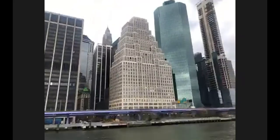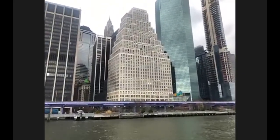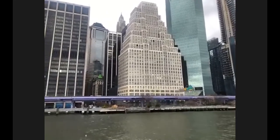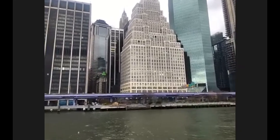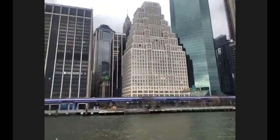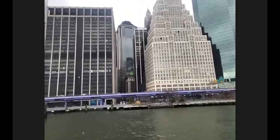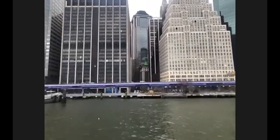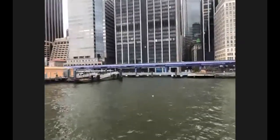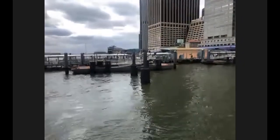Yep, right there. 120 Wall Street, built in 1930, finished in 1930, along with a lot of other iconic buildings. And for a long time, it was really the only tall building on the East River waterfront. Yeah, because again, this was mostly industrial, and the financial district was a little bit further up the hill. Now it's sort of bled all the way down to the East River waterfront.